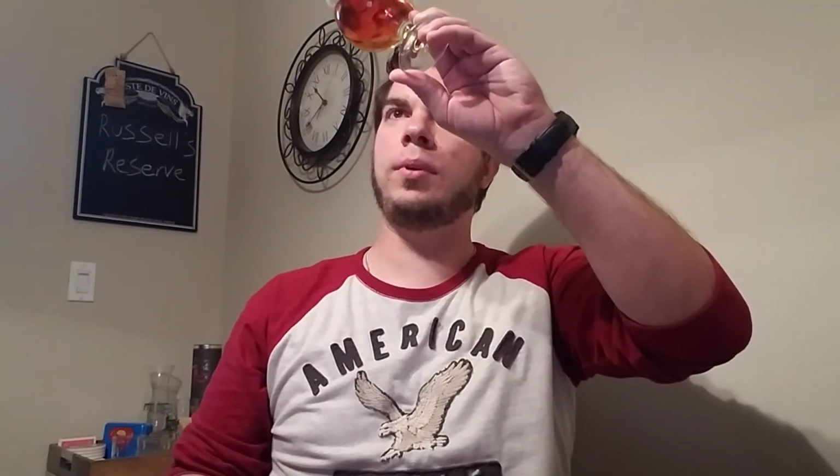So let's give this one a pour. And we will check out the color on this. Let's go ahead and seal that up so we're not spilling any. Okay, and the color on this, wow, that's a deep amber there. That's a really deep amber.